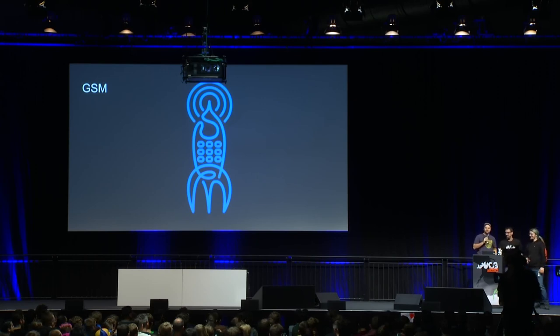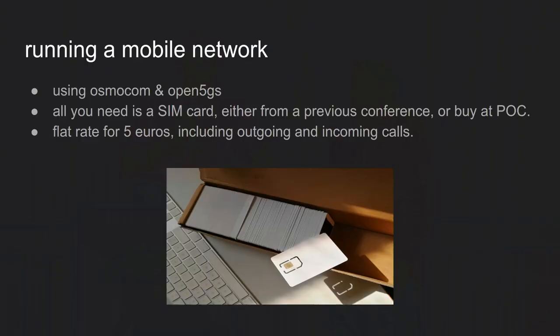So as every year, we ran our own mobile phone network at the Congress using Osmocom open source software for 2G and 3G and open 5GS interfacing with the Osmocom HLR. All you need to take part is a SIM card that you can buy from the POC. For €5, you get a flat rate. The price increases because we have less SIM cards every year. We need to manufacture new ones. You can even call outside like you can with DECT phones.